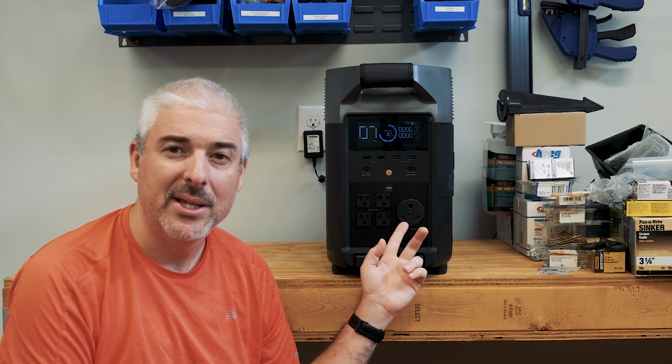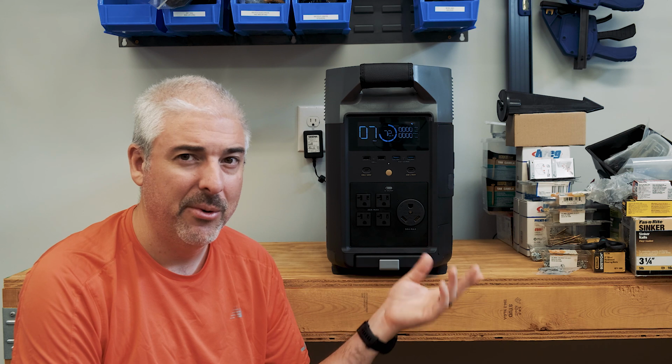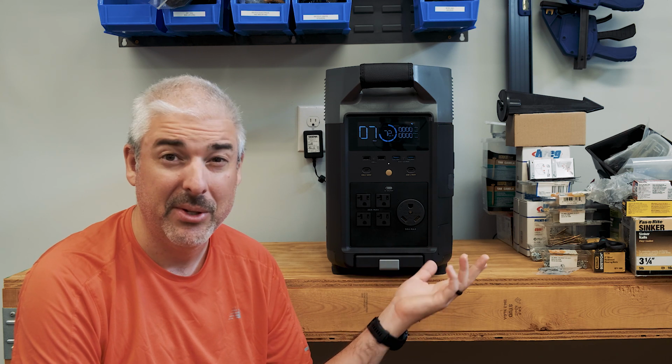I initially thought this was a 30 amp, 240 volt outlet. It is 30 amps, but it's 120 volts. Apparently that's due to the US model of this unit. The European model, for whatever reason, can put out 240 volts. I would assume that's some nuance to the inverters or the way they phase electricity differently over there. There's some sort of sciencey stuff that's a little bit beyond my knowledge level.